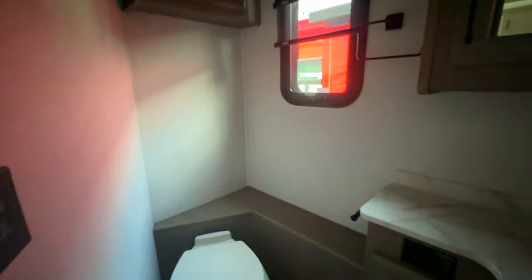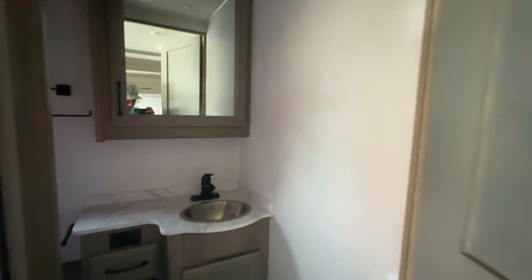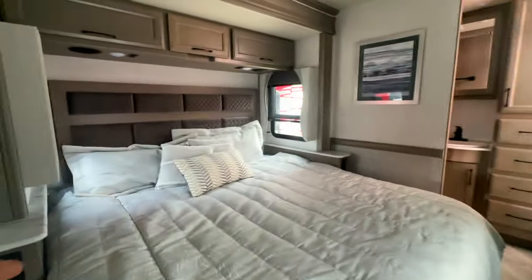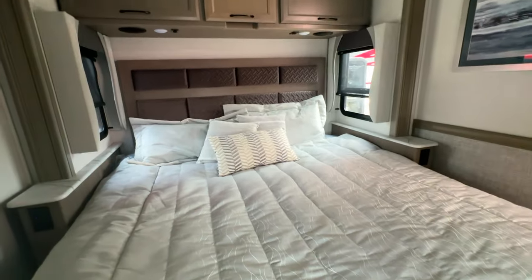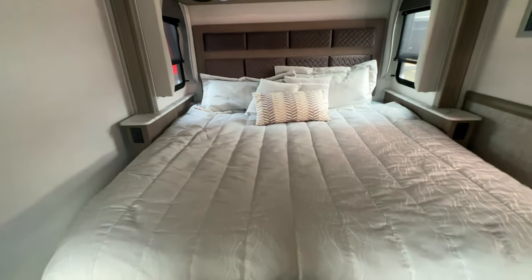So like I said, there's a difference between the Class A with gas engines in them, and the diesel pushers are extremely luxurious. All right, we'll go into the bedroom. Got a slide bed, just like the other ones. You can just tell this is more like a camper than the luxurious motorhomes. Still awesome, but you can tell the difference.